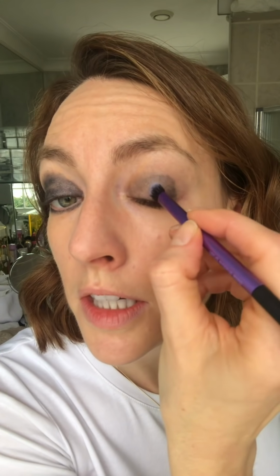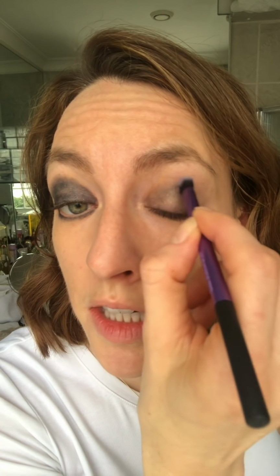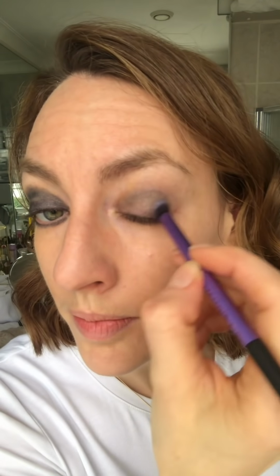And then using, this is a Real Techniques brush, I'm going to just start to smoke that out in circular motions. Blend, blend, blend. When you're done blending, you can blend it a bit more.